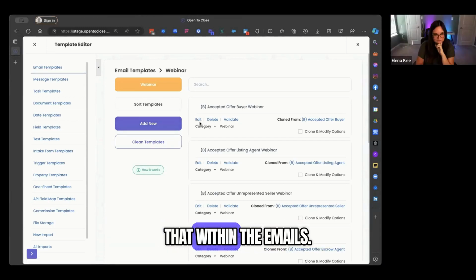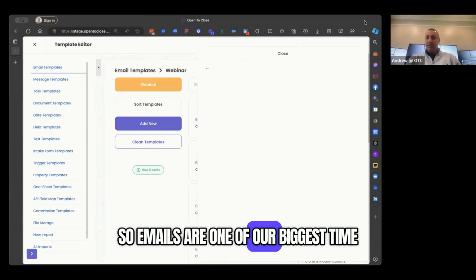And you can even do that within the emails. Emails are one of our biggest time savers in the system.